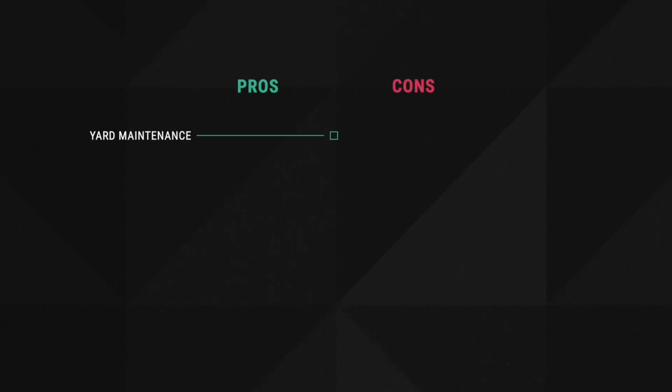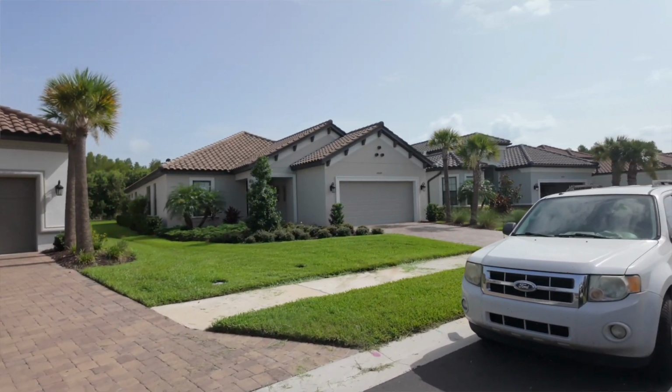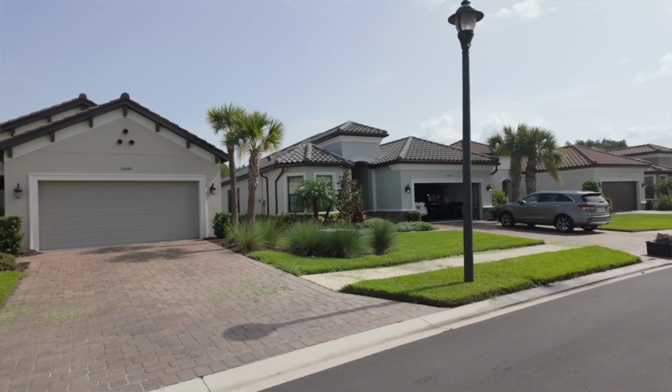Okay, pro number one is yard maintenance. So they're gonna cut the grass. You're never gonna have to think about it. One company does all of the yards at once. They're actually doing it today as I came in. That's super nice. You don't have to think about it at all. That means they're taking care of your irrigation as well. They're keeping all your shrubs alive. They're taking care of your grass. They're cutting it, edging, blowing, all that.